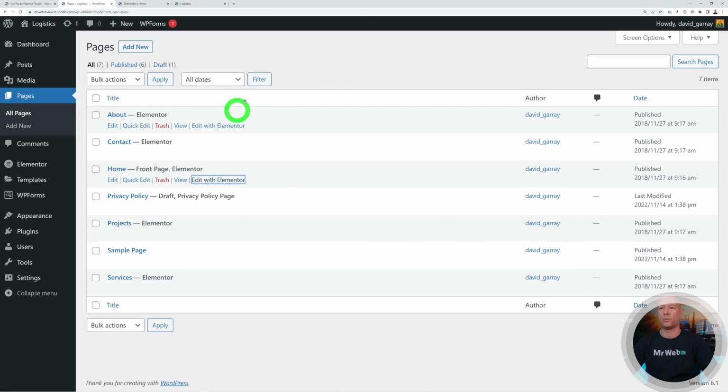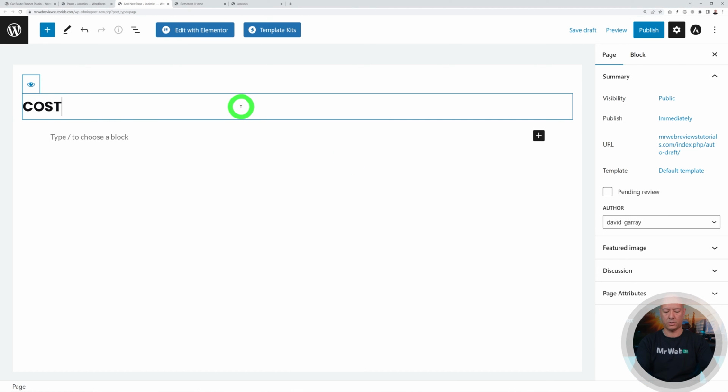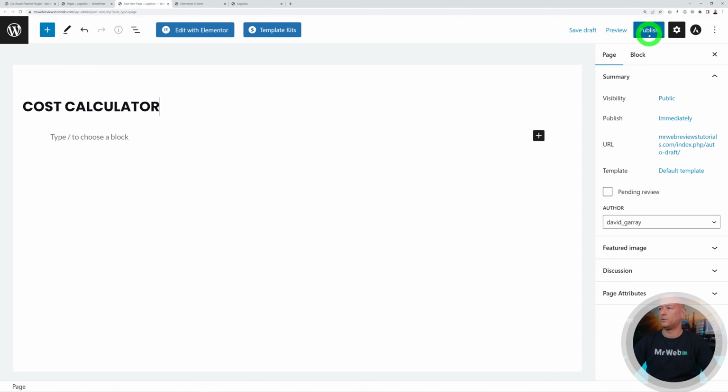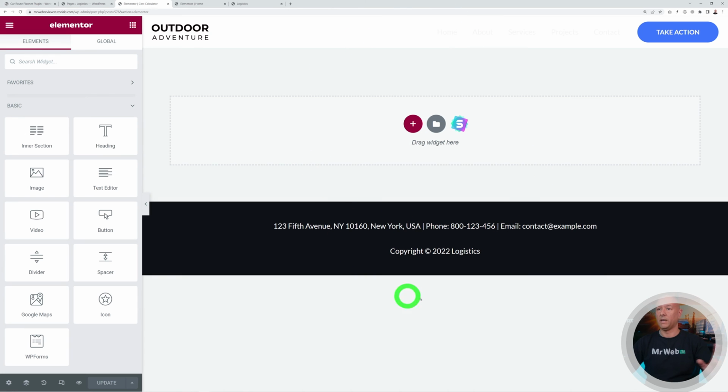Okay, so we go back to our WordPress dashboard, and now we're going to create a new page. So I have two tabs open. You have this one, and we're going to create a page in a separate tab. Okay, so right click on add new, open in a new tab, and we're going to call this one cost calculator. Okay, very good. So publish, and now we're going to edit with Elementor. Very good. So this is our page created now.